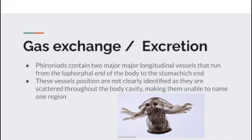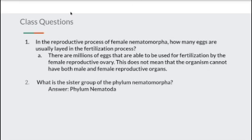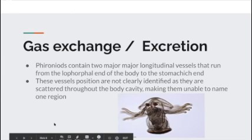Gas exchange and excretion for Nematomorpha. Pharonoids have 2 major longitudinal vessels that run from the lopomorphal end of the body to the stomachic end. And these major vessels can't be specifically identified in terms of their region, due to them being lateral and also ventral on the body cavity of the organism.